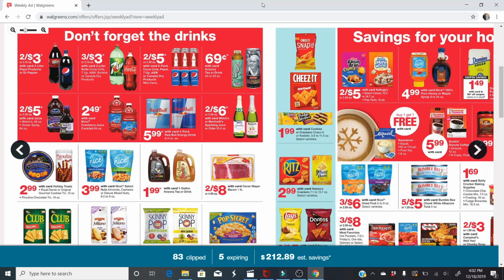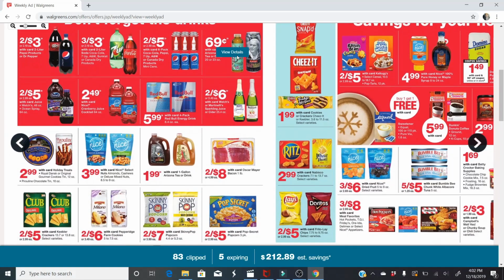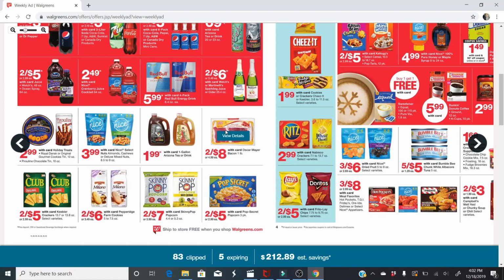So they're going to be 2 for $3. Coke is 3 for $3. Cute little cans, and the smaller Pepsi cans are going to be 2 for $5. Arizona tea, not the best deal, but if you need any items to put in your transaction so you can use a register reward, that's not bad. It's only 69 cents. 2 for $8, Oscar Mayer.